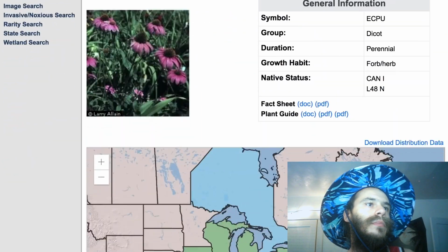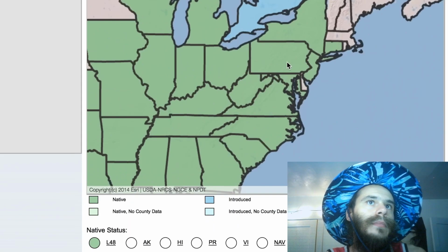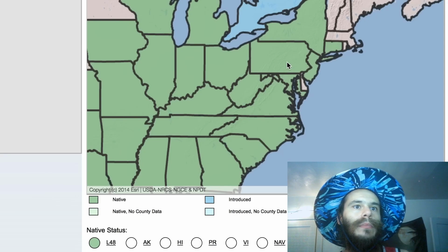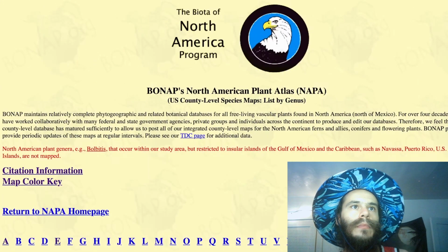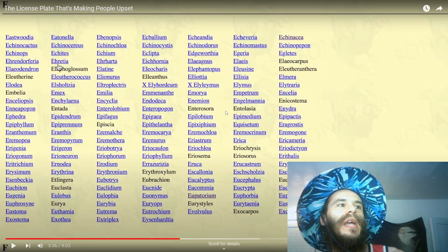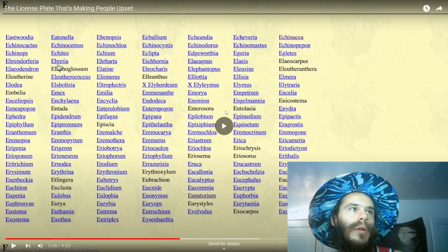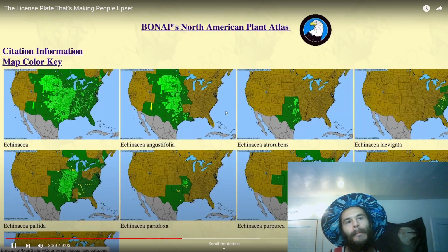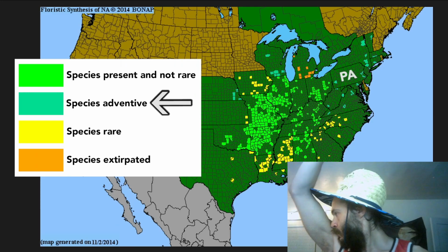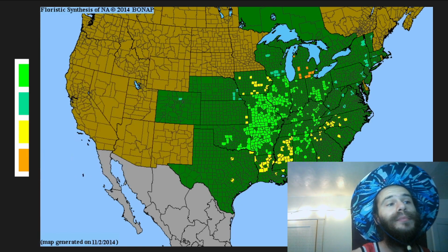According to the USDA Plants Database, this species is native to Pennsylvania. But some people don't like using this database to determine what's native and what's not. Some people like using another resource called BONAP, or the Biota of North America Program. When we consult BONAP, we see that Echinacea purpurea is native to the United States, but it's not native to Pennsylvania. It's adventive, meaning it has been introduced into Pennsylvania, but it's not well established on its own yet.